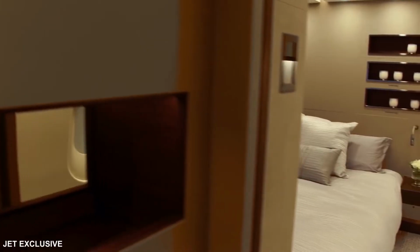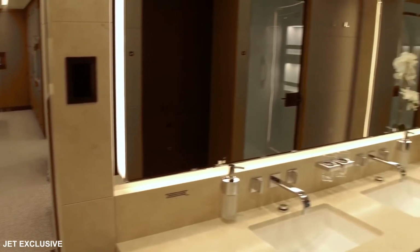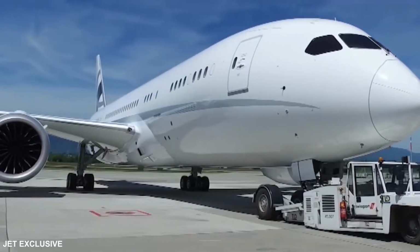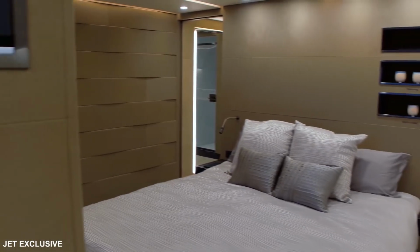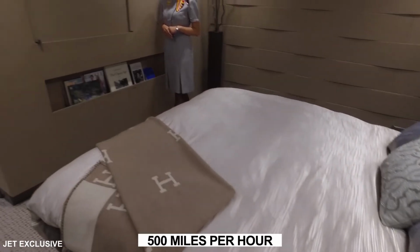The master bedroom even has its own stone-clad master washroom, featuring a spacious shower and dual sink vanity. The entire master suite has high levels of soundproofing applied, promising ambient noise to never exceed 46 dB, around what you'd expect in a suburban house. And with this oversized bed, it's hard to tell that you're still on board a plane traveling at over 500 miles per hour when you wake up.